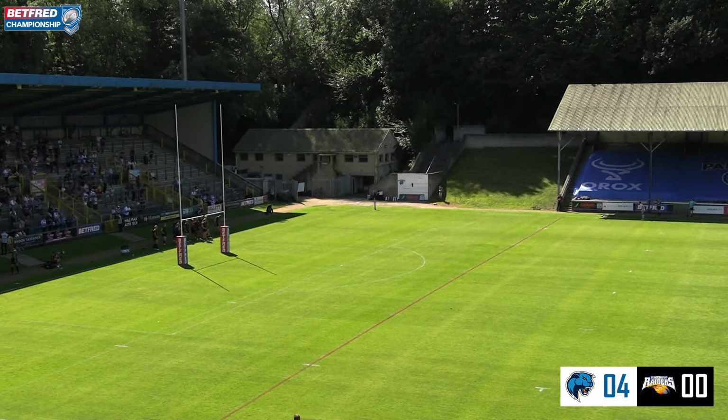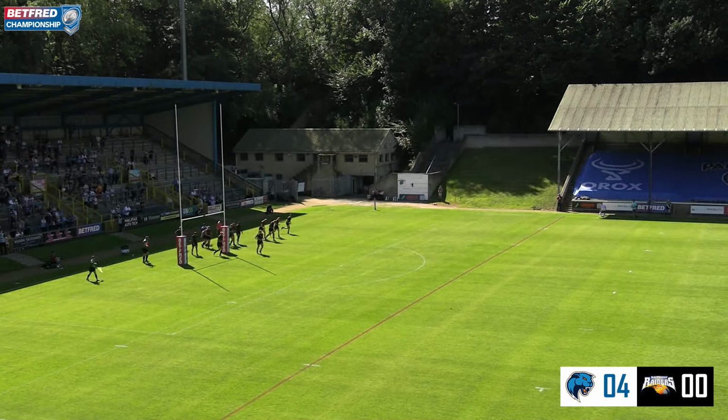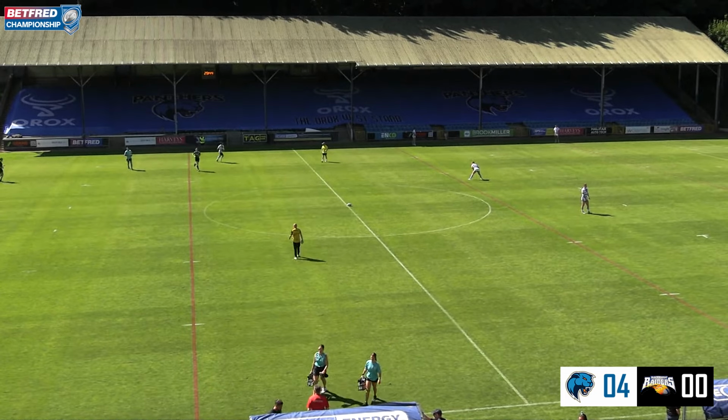It's possibly the trickiest first kick you could have for Louis Dufresne. Wide out, wrong side of the field for a right-footed kicker. But the way Dufresne has been kicking this season, you'd back him to land it, but he's pulled it to the left-hand side. So the score remains 4 points to 0, and that's the most important thing.